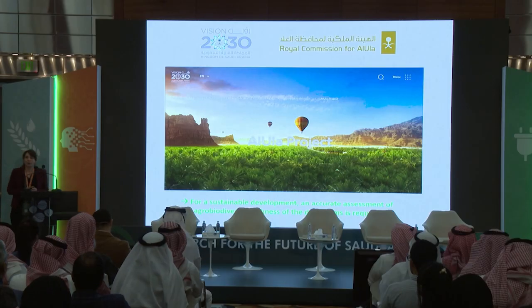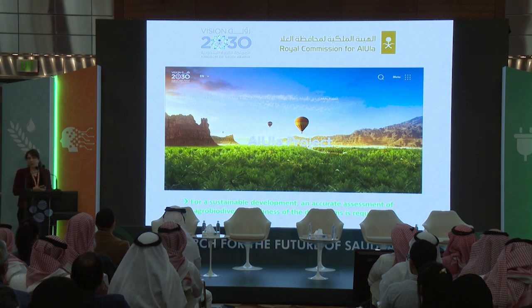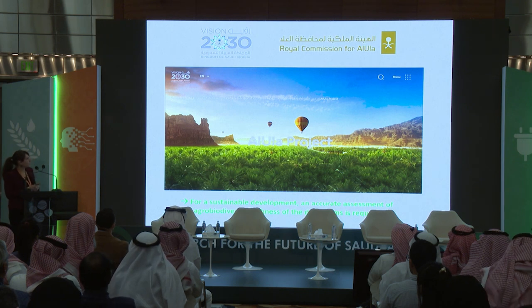So as you may know, the oasis of Al Aula is under a very dynamic development as part of Vision 2030. This is led by the Royal Commission of Al Aula, and the goal is basically to make the oasis of Al Aula an amazing touristic destination for culture, heritage, and ecotourism. And the goal to do that requires, obviously, a sustainable development, and to do that, we need an accurate assessment of the agrobiodiversity richness of the date palm, since they are the main species of the oasis.